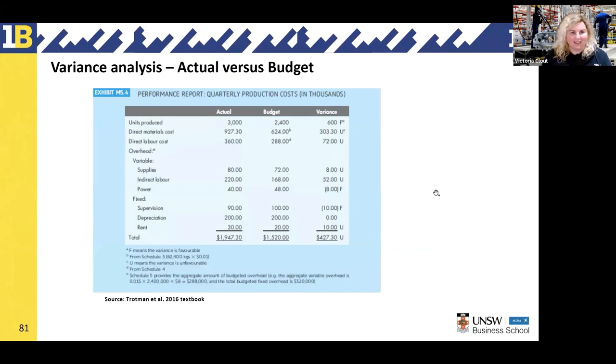Okay, so here's some variance analysis. You don't need to calculate this for the final exam. It's just important that you understand the concept that at the end of the period, we can check and compare actual with budget. Then we can get some variances. Maybe these variances are favorable or unfavorable. And then a manager can investigate those aspects where there is a variance.